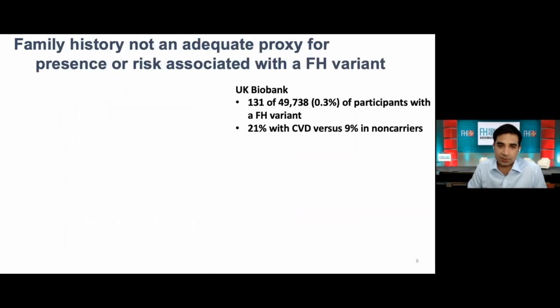So what about family history? Family history has been known to be a marker of increased risk for cardiovascular disease for almost a century, but it's really only within the last several years that we've had the tools to understand the molecular underpinnings of that association. So here was data led by Amit Patel, where we looked at 50,000 people of the UK Biobank.